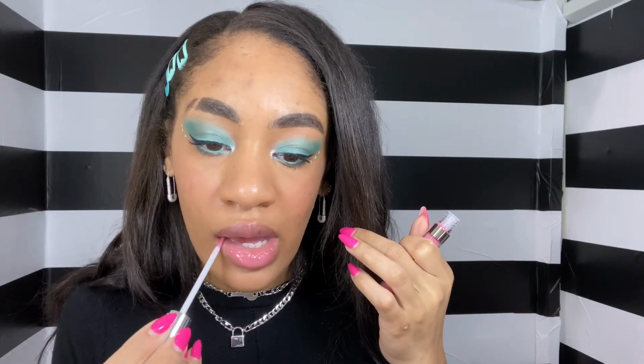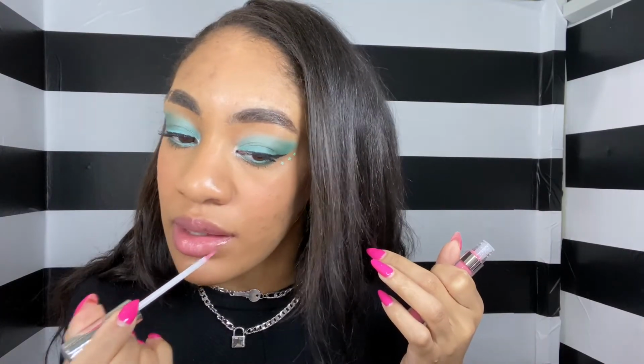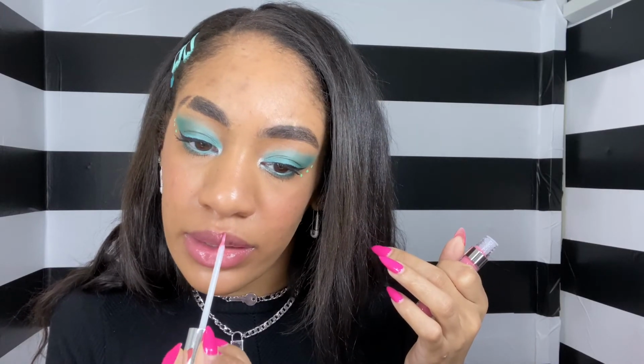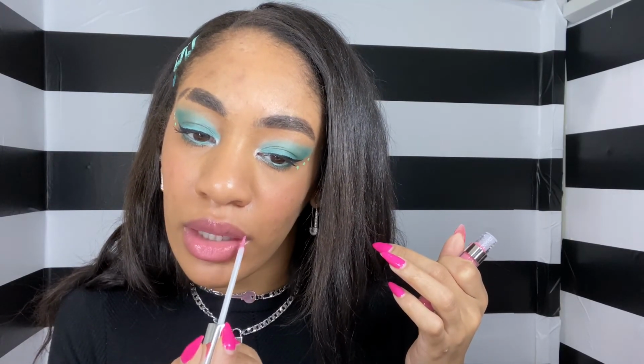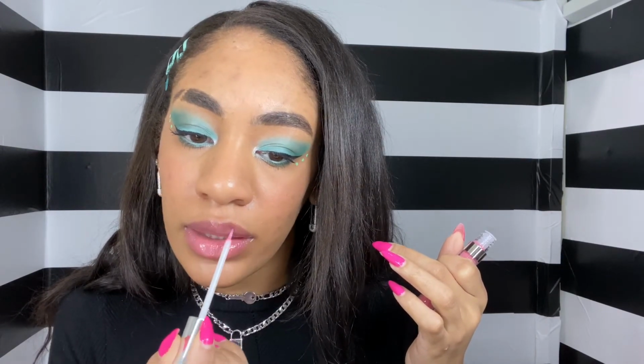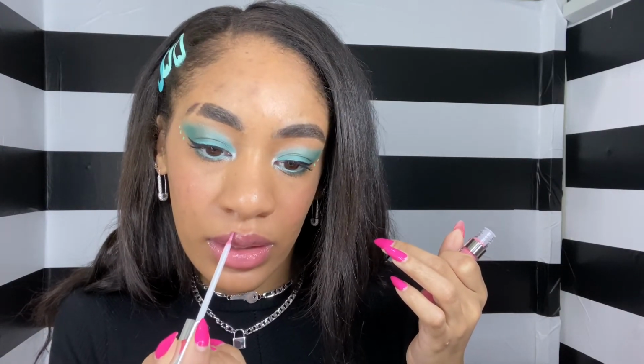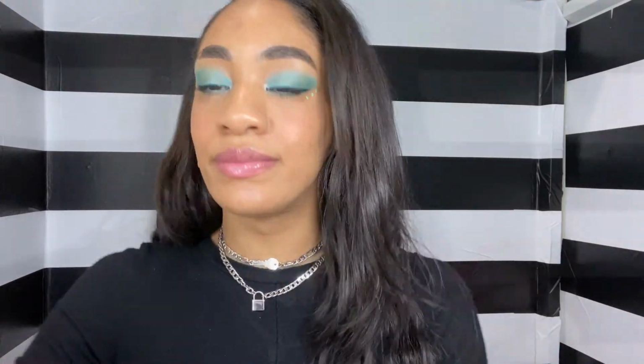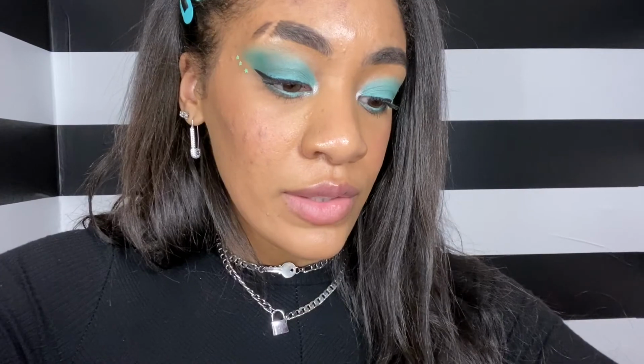Oh. That has a stiff brush. And I don't know what this smell is. It almost smells like a, is it creme brulee? Because it's definitely something stronger than like a vanilla. It's almost like a caramel. Okay, that is a really pretty pink. Enough of that, gotta head to work. Bye.